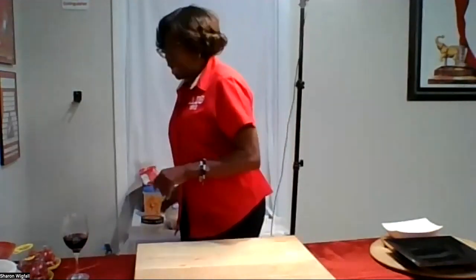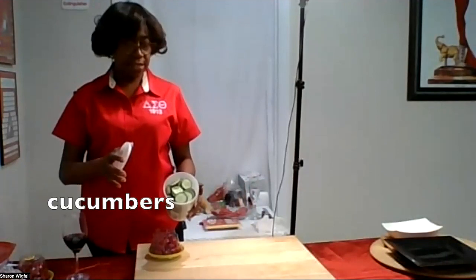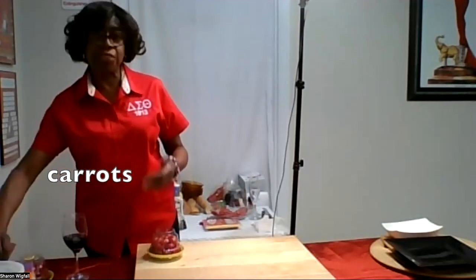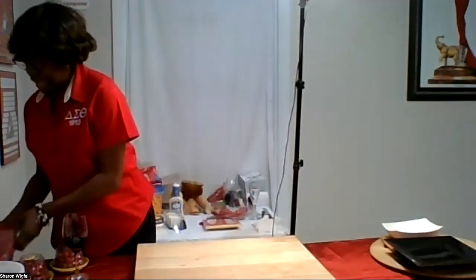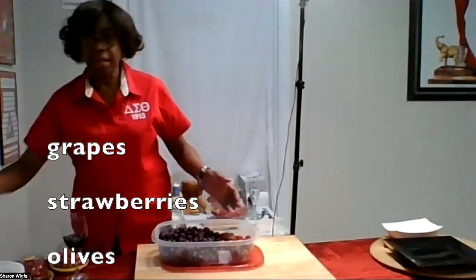same. We're using tomatoes. I've sliced some cucumbers, and we have carrots. And generally you have about 3 of every item, like 3 meats, 3 vegetables, 3 fruits, and so forth and so on. And then my fruits, I'm using grapes, strawberries, and olives. And yes, olives is a fruit.